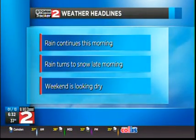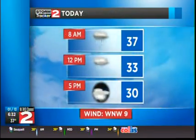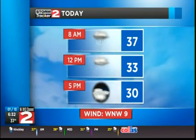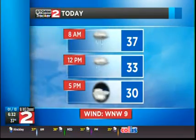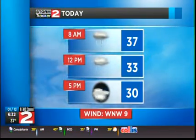We are going to remain windy through the weekend, but it is looking to dry out with some sunshine. So for today, expect windy conditions, the rain changing over to snow. Temperatures are going to continue to drop throughout the day, and I will be talking a little bit more about this and going into a little bit more detail into the weekend forecast coming up, Gary.